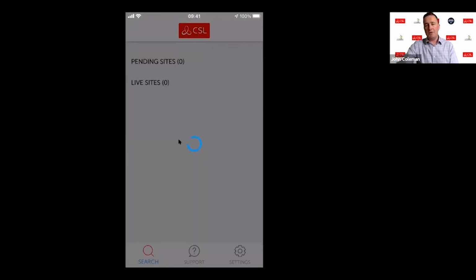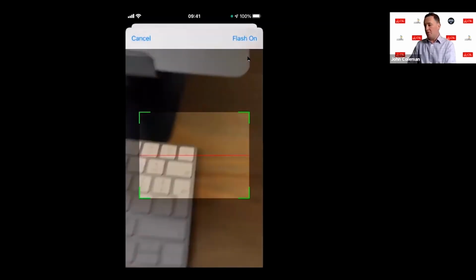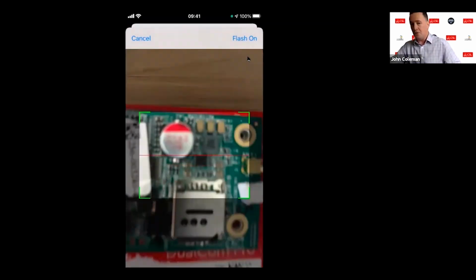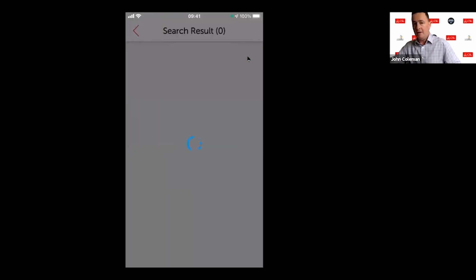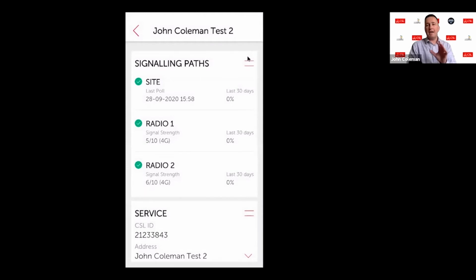And what you'll see when you go into the app is some information on here. You'll see the camera here. So quite simply, if you were to press the camera, what you would then do is you would go to the device that you're looking to install. So in this case here, my unit here, we just scan the QR code. And what this will now do is bring up all the information I need to commission this site using the MyBase app. So the first thing it shows me is when the site last polled. So this one polled at 1558.